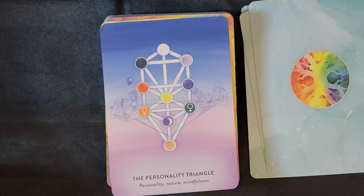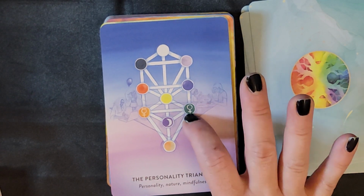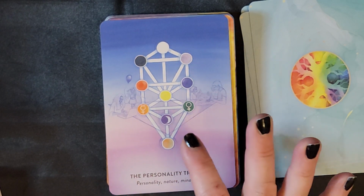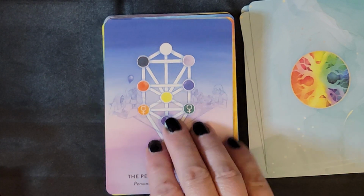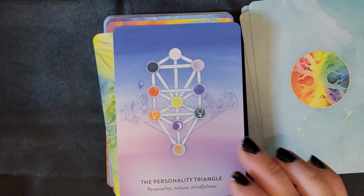And then we have the personality triangle: personality, nature, and mindfulness. And that encompasses the Netzach, which is victory, the Hod, which is splendor, and the Yesod, which is the foundation. And then that's all of it.